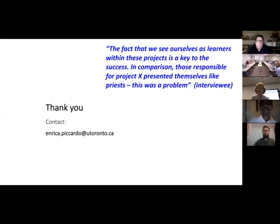This was a nice quote from an interviewee who says, the fact that we see ourselves as learners within this project is key to the success. In comparison, those responsible for projects such-and-such presented themselves like priests. This was a problem. This is what the teachers really didn't want and didn't appreciate, that you come and preach, this is the new thing, you have to use it. You have to see yourself as a learner, but also as a contributor to the process.